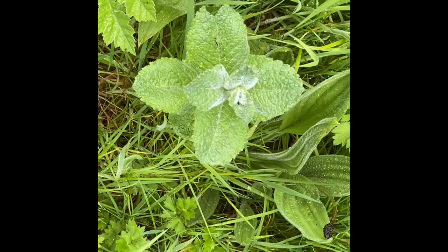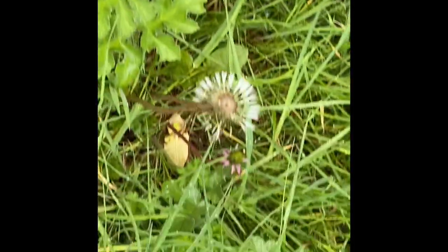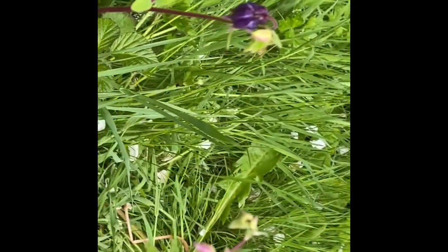Look, even the mint is growing out into the grass. And there's something else I want to show you. Come with me. One more thing. Look at the granny's bonnets. They're grannies and they're bonnets.